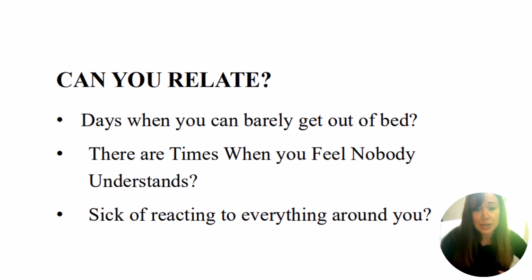I get it because I've been there. Maybe your family doesn't understand why you cancel plans, and maybe your doctors are saying that it's all in your head, or that your labs keep coming back normal, even though you know something is deeply off. You've probably even gathered a collection of diagnoses that don't add up, leaving you feeling stuck and confused. If any of this resonates, you're in the right place.